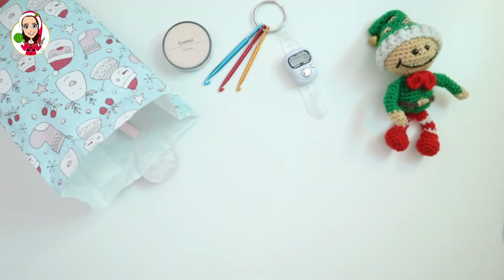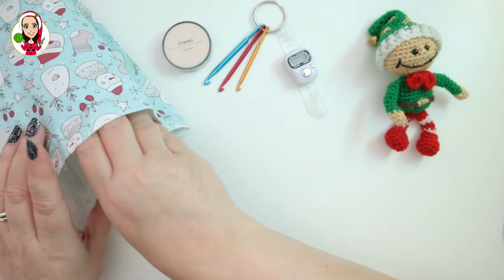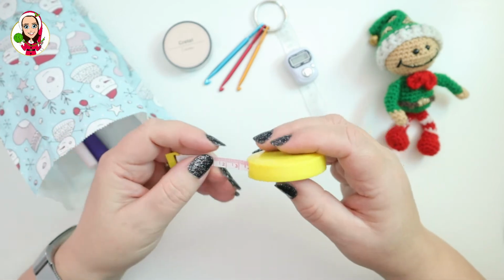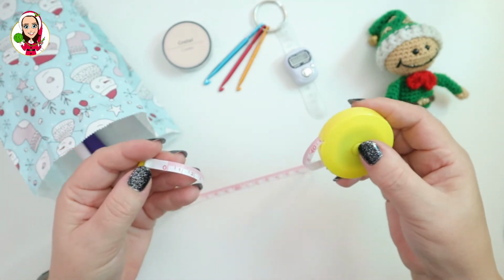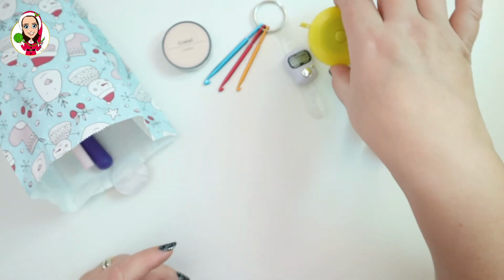I don't know what to go for next. Okay, I'm going to go for this one, which is the tape measure. And again, I showed tape measures like this in my 2020 gifts for crocheters. So you can pull out your tape measure and you have a little button there, whoop, and that whips it all back in together. So that's lovely, nice bright colour, I like that.